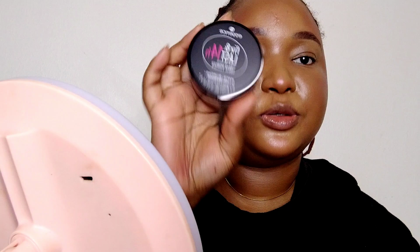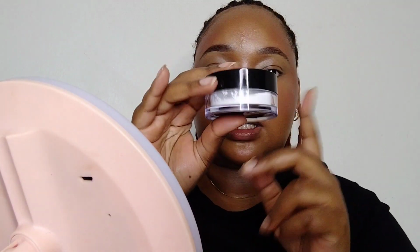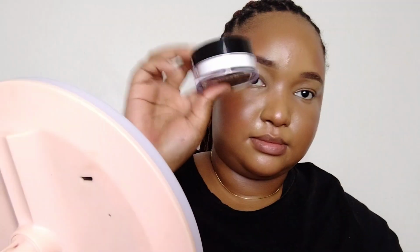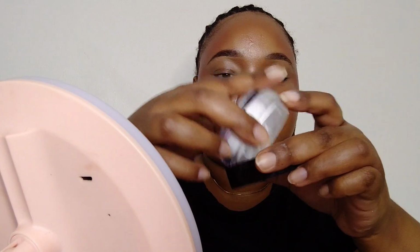The Fix and Last 14-hour makeup fixing loose powder. It's a very white powder. It reminds me of the Maybelline powder. If you've seen my Maybelline video, basically the same white consistency, matte and blurring and waterproof, and it lasts for 14 hours. Okay, so I just opened it. It comes like that. I'm gonna just remove this thing. Okay, and I'm just gonna tap the product.